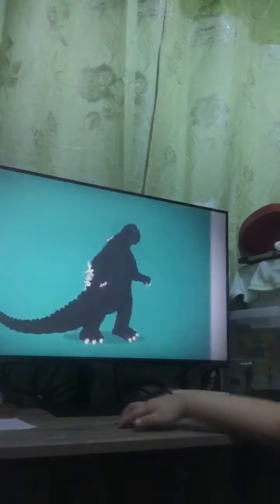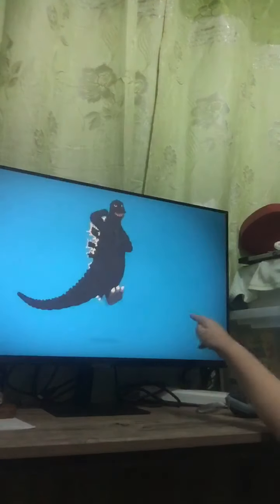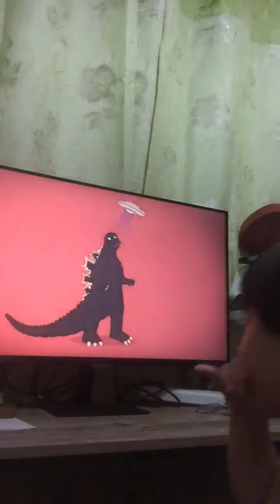Godzilla is thinner. His dorsal plates have more definition. His claws are dull, and his head is rounder. He shows off his new dance moves before briefly being put under alien mind control.